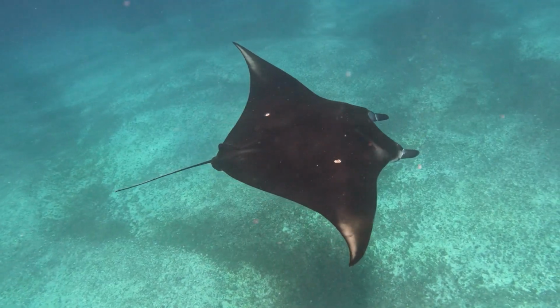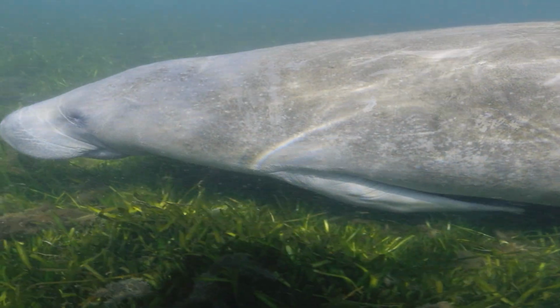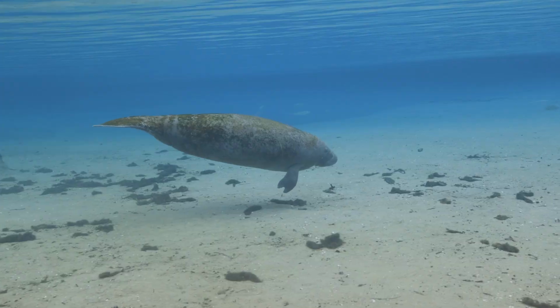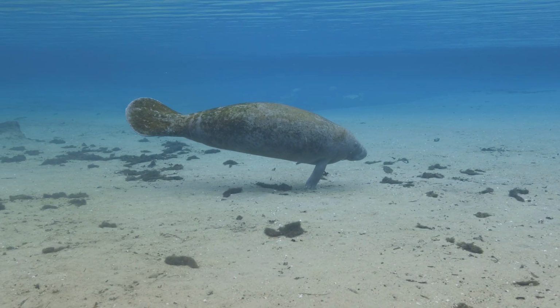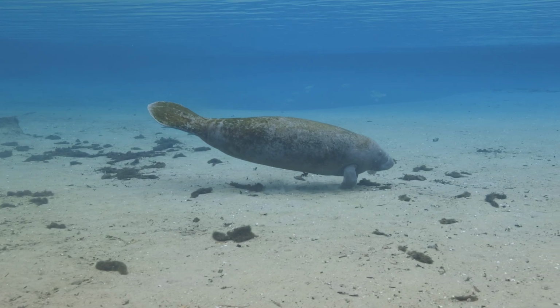And at number 1, the top animal is the manatee. Manatees are perfect for Planet Zoo 2 because they can fit the new aquatic direction, but they also feel like a true zoo and aquarium animal. They are gentle, recognizable, unique, and great for conservation and storytelling.